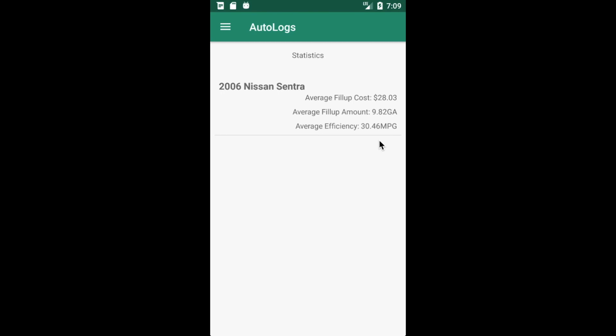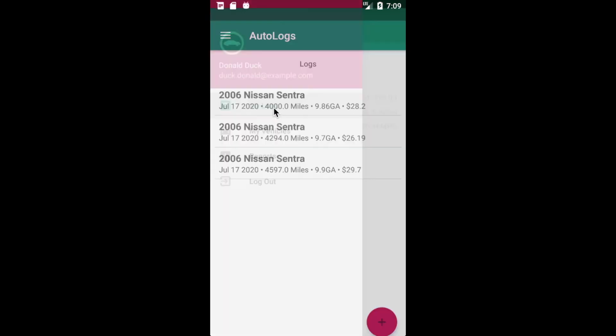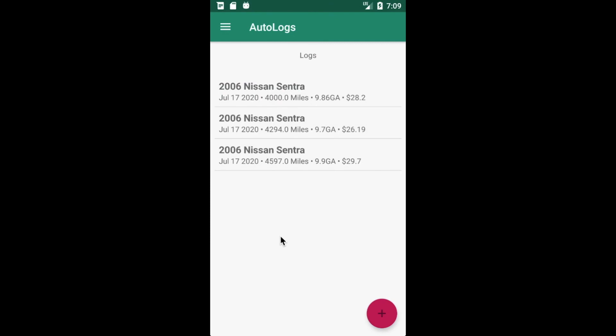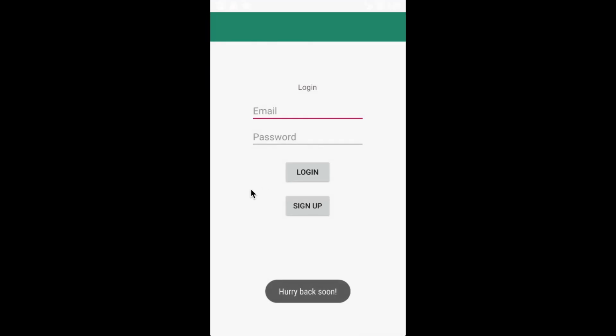What a handy-dandy application. At this point, you can either close the app and get back on the road, or you can look at your list of logs again. Once you're done with all of the things you need to accomplish, you can go ahead and log out if you choose to. However, if you don't log out, you'll be automatically signed in the next time you open the app.